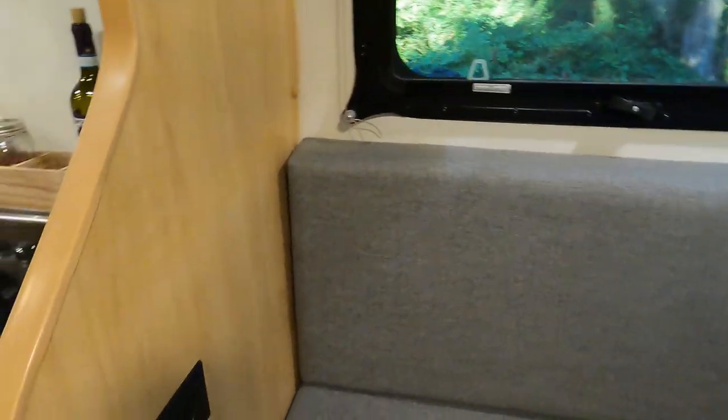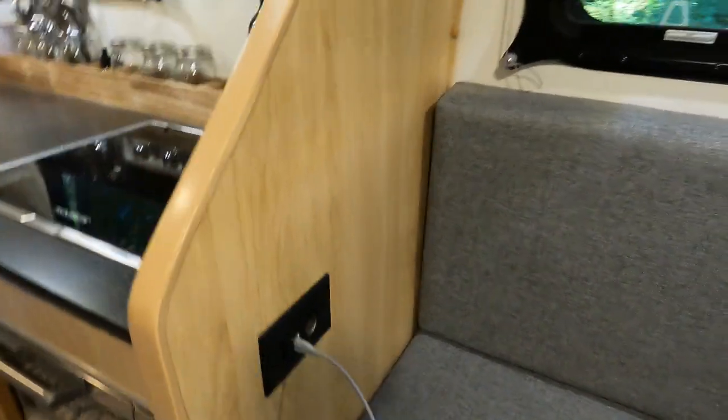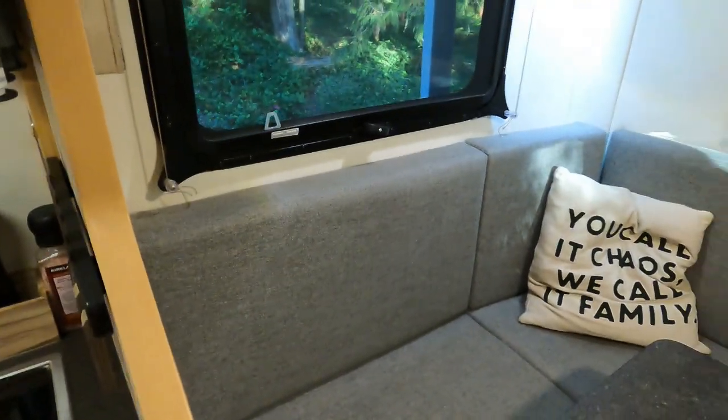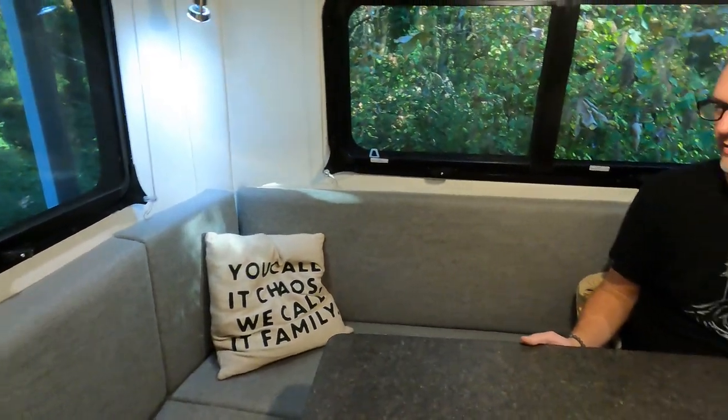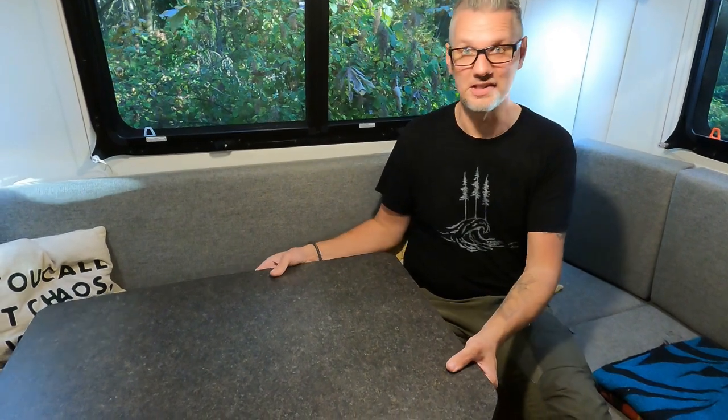We opted for this USB plug as well. I think that it's not standard. I'm not 100% sure, but I think it's extra. We got as many as we could. Yeah, USB plugs were very important to us. We tried not to use the inverter too much and draw the power for our phones and stuff just from the USB if possible, because switching on the inverter costs you energy. And when you boondock a lot, you need energy.